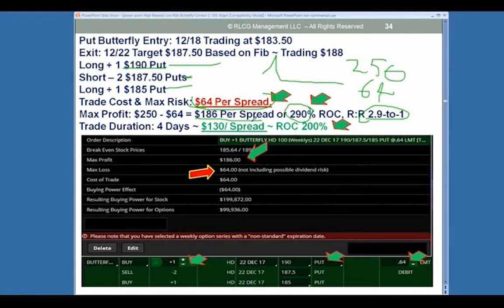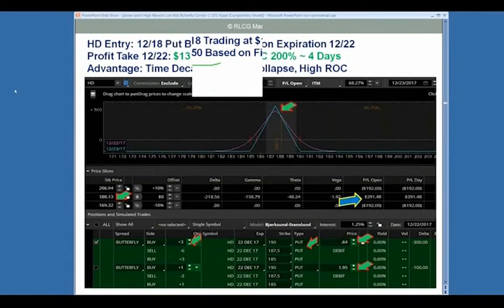Now this trade actually ended up making $130 per spread, which was still a fantastic return on your capital at risk. So here's the trade setup. You can see below: the 190 put long, the 187.50 short, the 187.50 short, and then the 185 put long. So a balanced butterfly like that, $64 debit, theoretical max profit $186, max at risk $64. Let's take a look at what happened as it goes out and approaches our target, which it did.